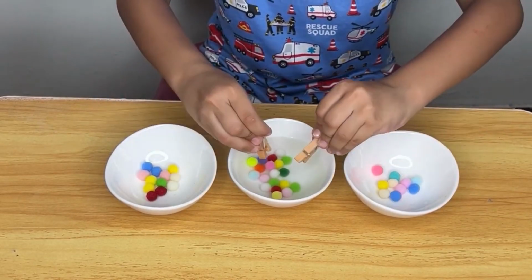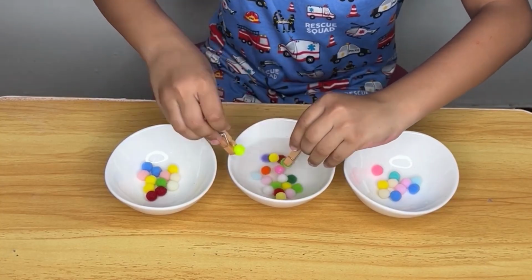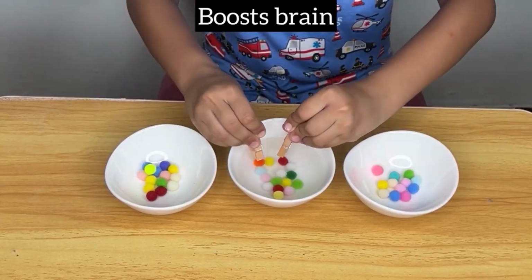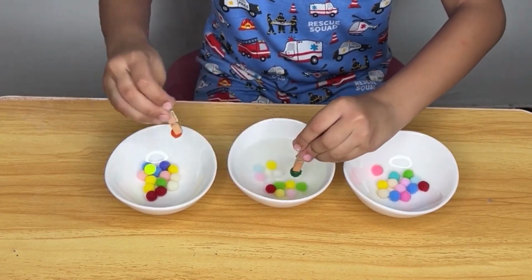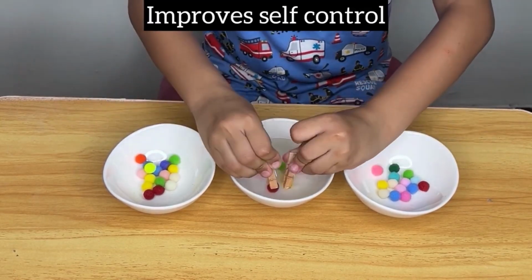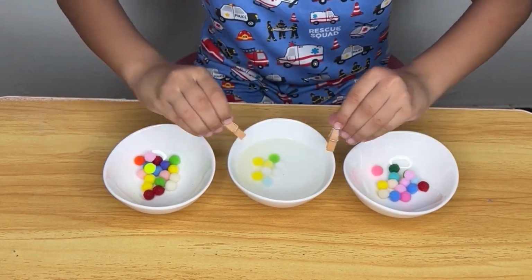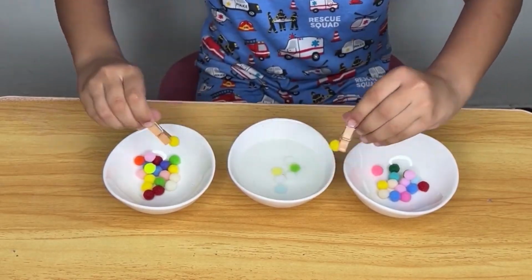These activities often involve discussion and sharing ideas. This helps kids develop strong communication skills, making it easier for them to express themselves and collaborate with others. Every small success in a brain activity is a cause for celebration. It's a chance to acknowledge your child's efforts and achievements, boosting their confidence and motivation. So, if you're looking for ways to support your child's development, I highly recommend giving brain activities a try.